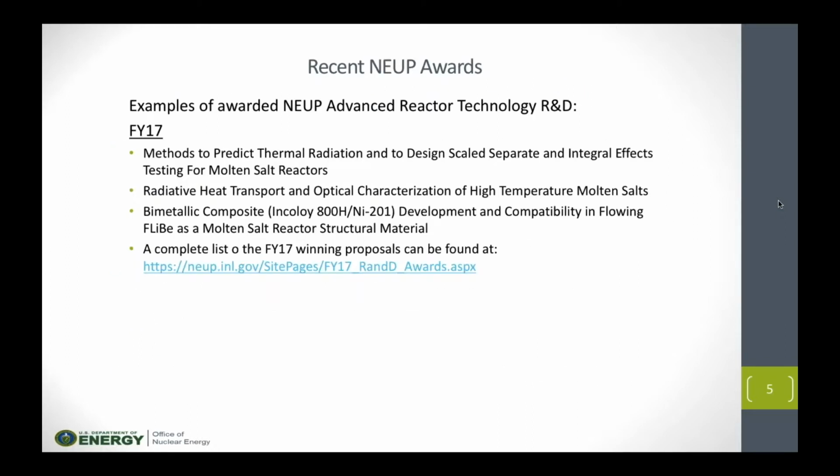Examples of awards can be found for FY17 at the link provided at the bottom of this page. I provided 4 awards that came out in FY17. Those are specific to MSRs: methods to predict thermal radiation and design, radiation heat transport and optical characterization, and bimetallic composite development and compatibility in flowing fluid. So all of these were specific to MSRs, and I would like to provide those and this link so that people who are interested in applying will have a base and a foundation.